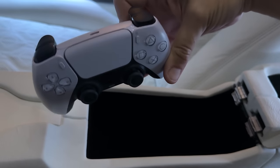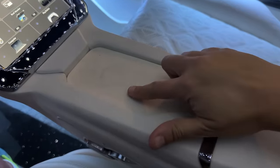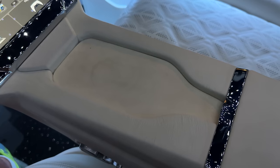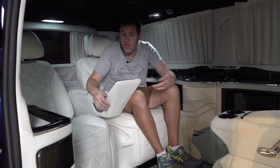Now, between this center console and the center screen, you have this little pad. That's a wireless charging pad for devices. Stick them there and they charge. It doesn't look like a wireless charging pad. It looks more luxurious, but that's what it does. A nice touch.